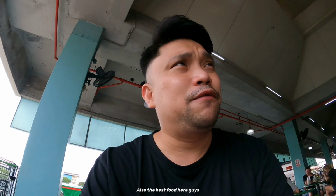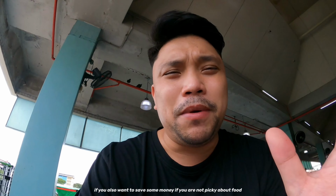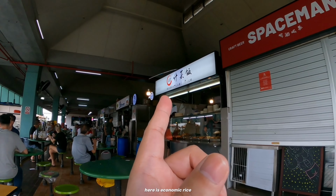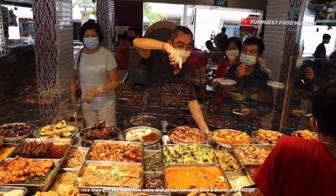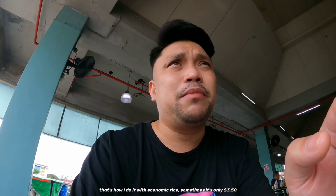So, also the best food dito, guys, if you also want to save some money, pero hindi kayo mikis sa food. Ito, economical rice. Rice, then dalawang, ilang ulam, ilang gusto mo. Normally, dalawang ulam pwede na yan. Yan yung nagawa ko, economical rice. So, mga minsan, 350 lang yan. Mura lang yan.